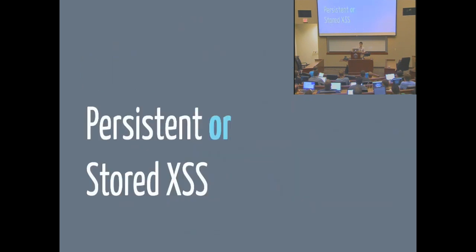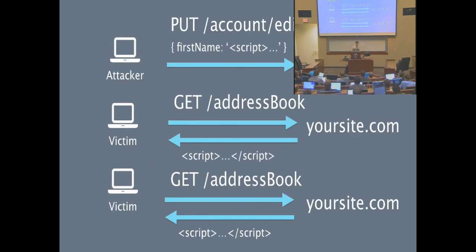Okay, so I kind of want to explain that whole database thing again. Persistent or stored cross-site scripting is what I'm talking about here. So here's an example. An attacker up there in the top left, let's say they fire off a PUT like they're editing their account, and they say maybe their first name is some kind of a script, something malicious. Now each victim that later pulls that attacker's first name out of their address book, that script will be injected on their page.